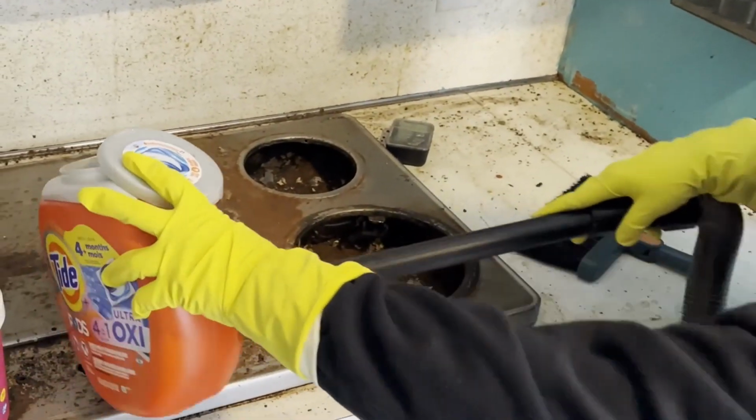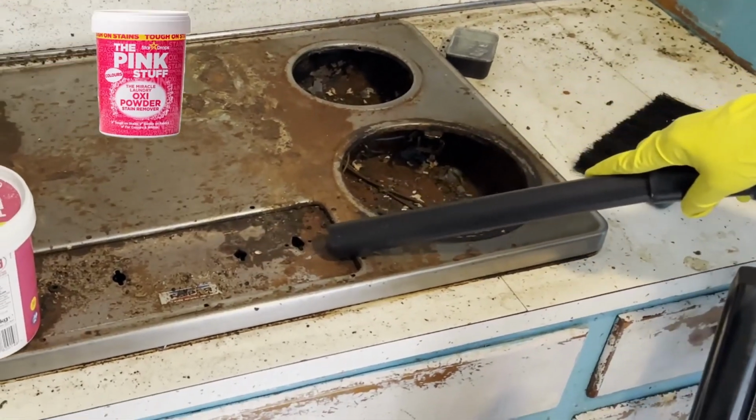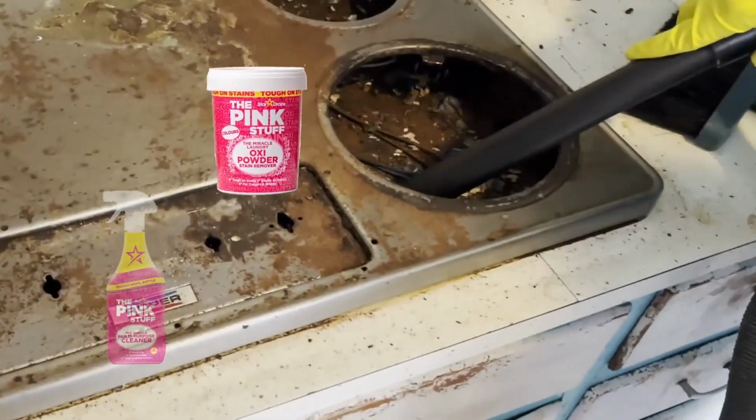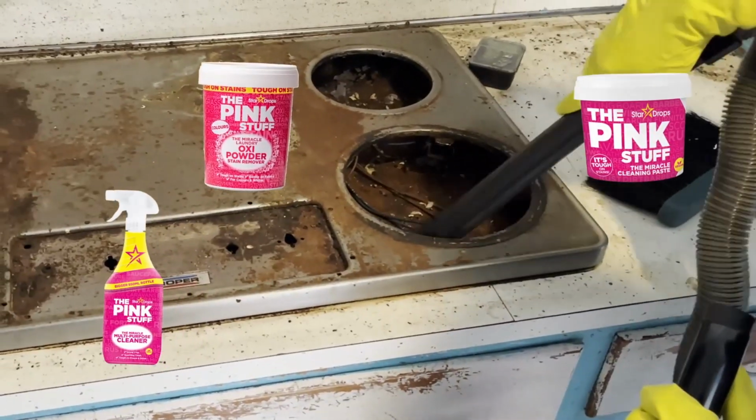To clean today, I'll be using the Pink Stuff Oxy Powder mixed with hot water, the Pink Stuff Multi-Purpose Cleaner, the Pink Stuff Paste, and a Scrub Daddy.